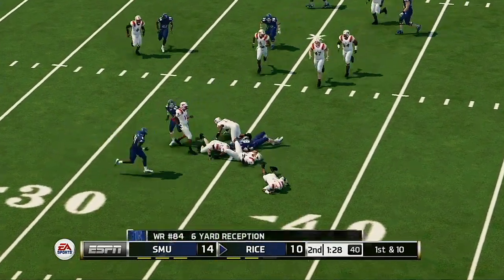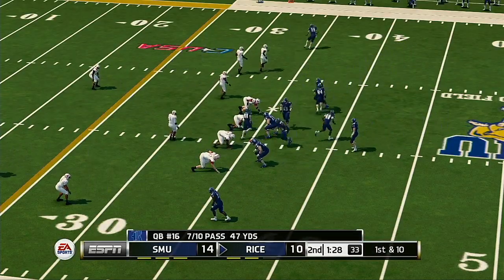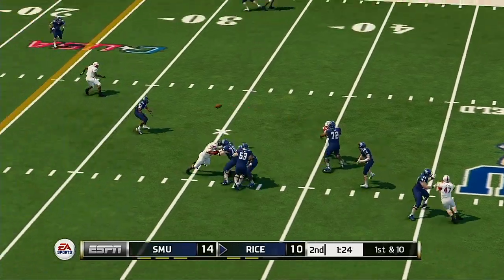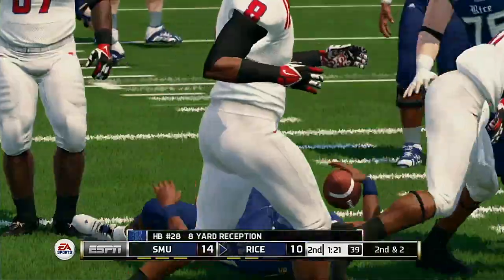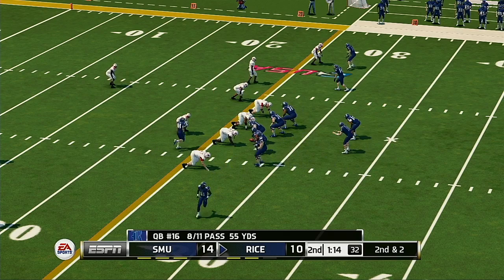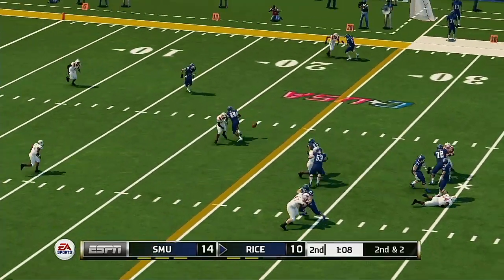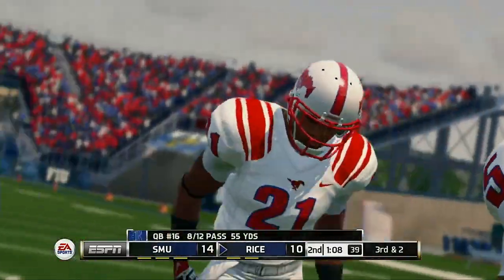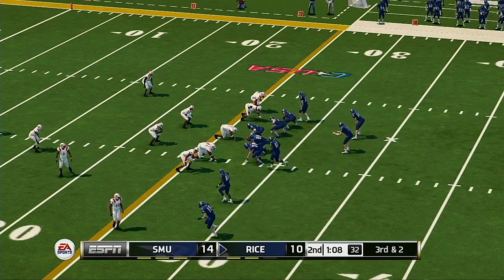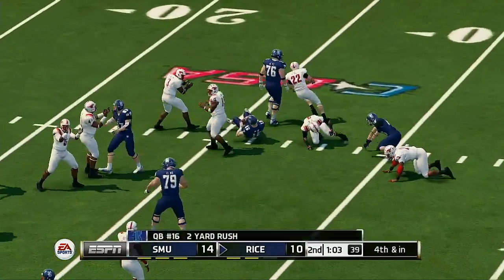Fires out to his wideout. And he's taken down at the 35. And down he goes at the 27. Can't hold on to it. Number 28. It's third down, and they're about 2 yards shy of the sticks. He fights forward to about the 26.